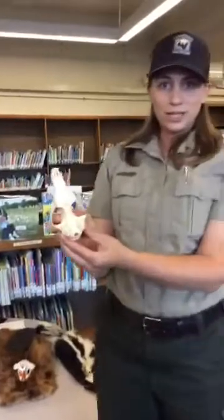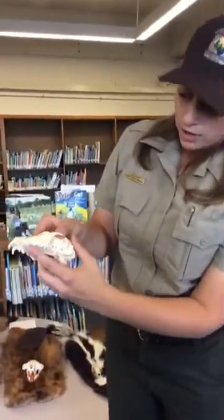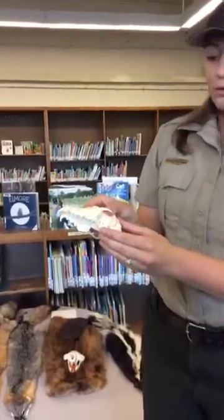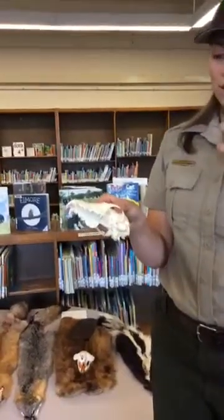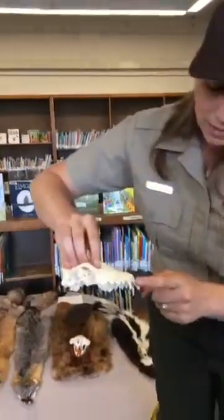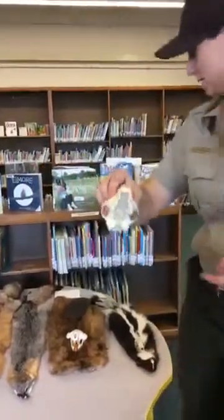It's a little bit different than some of the other skulls that we saw. The fox has a lot sharper teeth the whole way back. And the fox will eat plants and meat, but prefers to eat meat. So all of its teeth are sharp so that it can bite and chew that meat. So you can see they have some pretty big sharp teeth up here and sharp teeth kind of the whole way back.